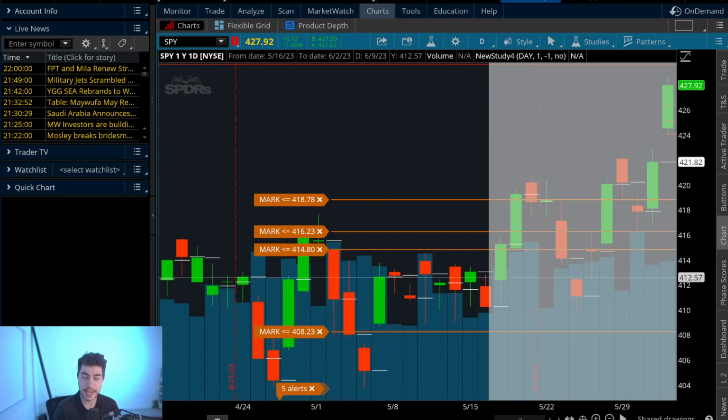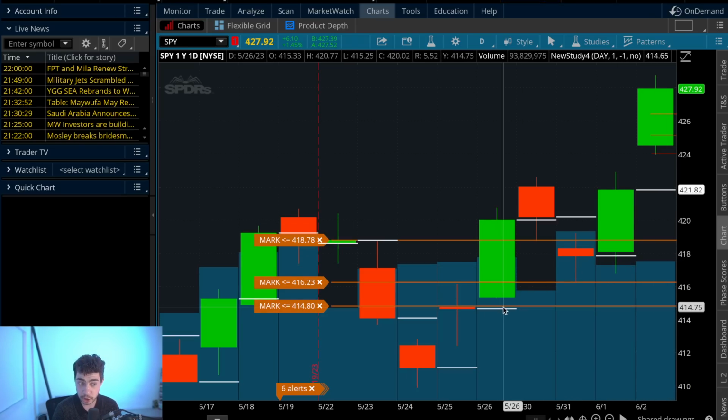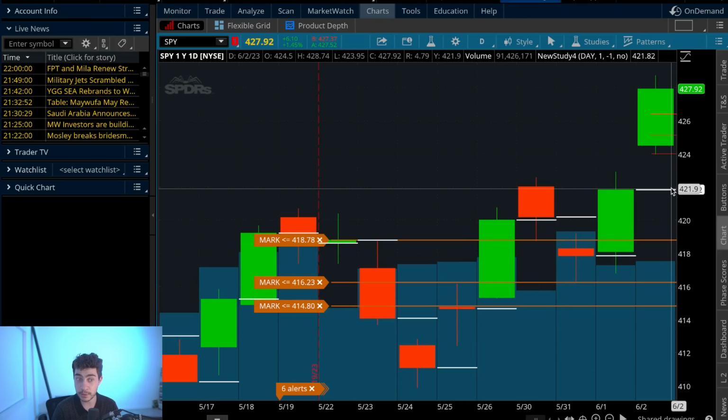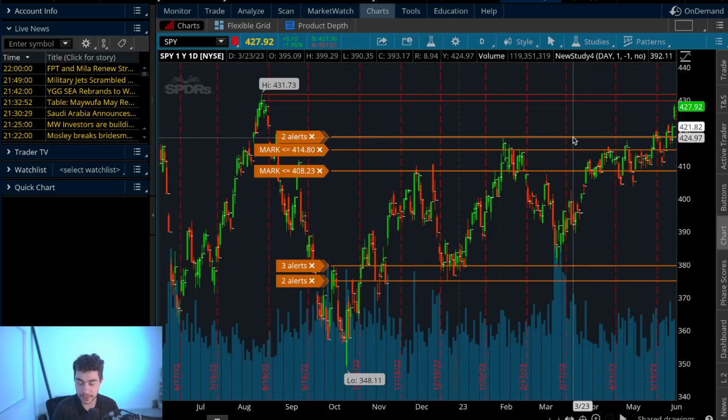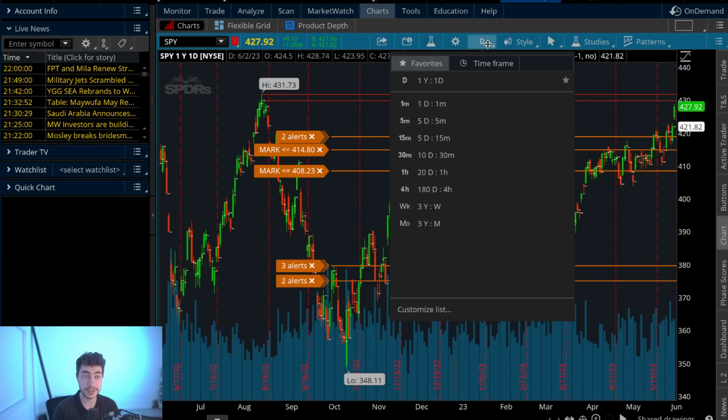If we see any bullish candlesticks on the daily chart at 414 or 411, we will be interested in swing trading calls. 421.82 is too high for me to swing. I will consider that more as a day trade level. With that being said, that's my overall thoughts. That's my overall analysis on the SPY.